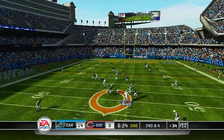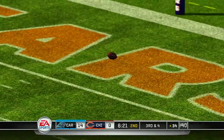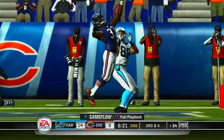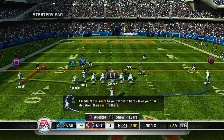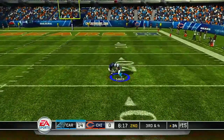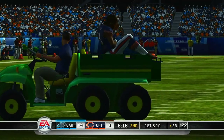Scrambles away from the rush. The defender tips it away. Charles Tillman with the coverage on the play. All right, a medium curl route to your wide out here. Take your five-step drop, then zip it in there. Scrambles away from defenders. He'll get the help of the trainer, so his day just might be over.